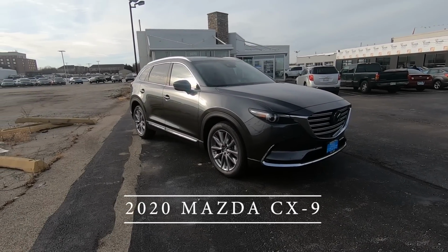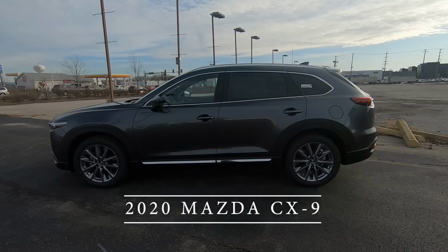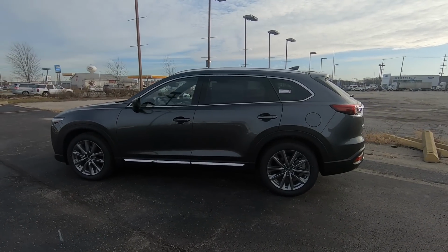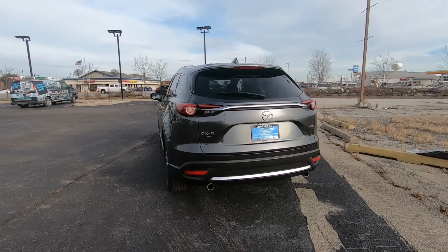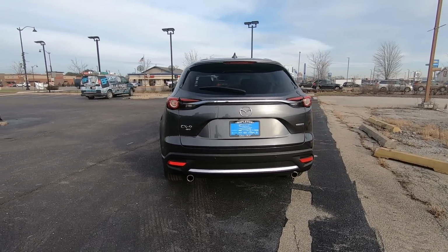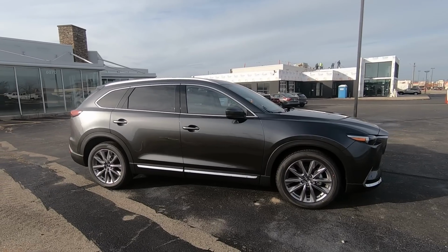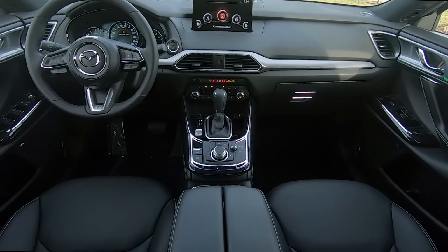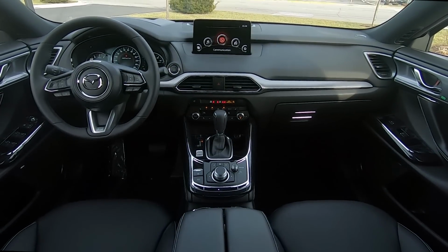This is the new 2020 Mazda CX-9, and for this year there are some big changes within. There is now a standard suite of safety features, an upgraded infotainment system, different seat configuration for the second row, and much more. Is this still one of the most fun and engaging three-row SUVs on the market today? Find out.